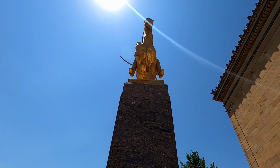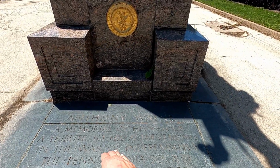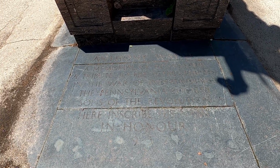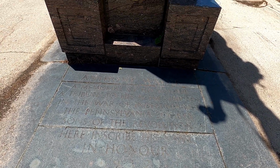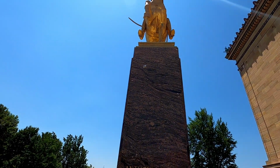Easy to miss here, but at the very bottom of the Anthony Wayne Memorial here, a memorial of his valor, tribute to his achievements in the War of Independence. Pennsylvania Society, Sons of the Revolution. Here inscribe his name in honor, 1937. Love to see that. Very, very cool. Make sure you keep your eyes open for that part in case you didn't know it was there.